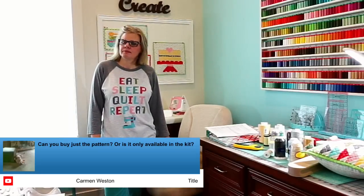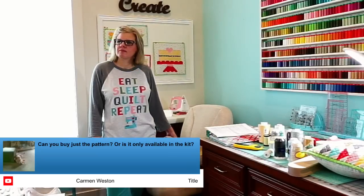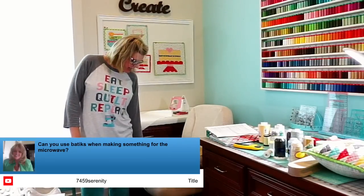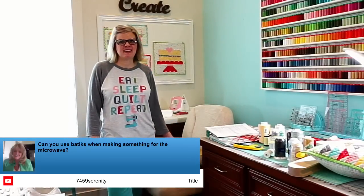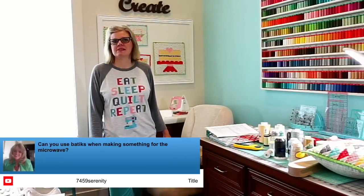And 7459 Serenity is asking, can you use batiks when making something for the microwave? I have no idea. I know that batiks are hand-dyed. Maybe you could take it, put water on it, and put it in the microwave before you make it and see what it does.